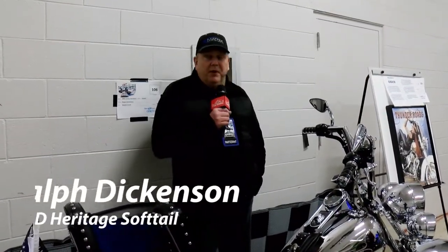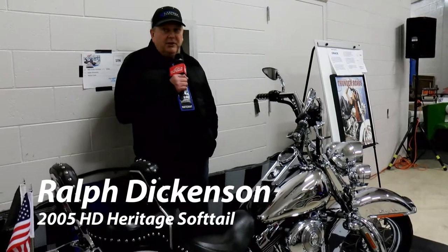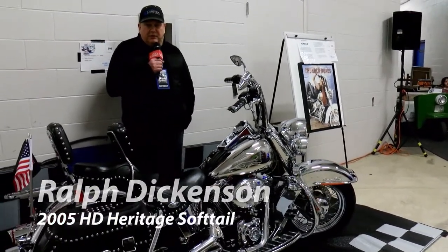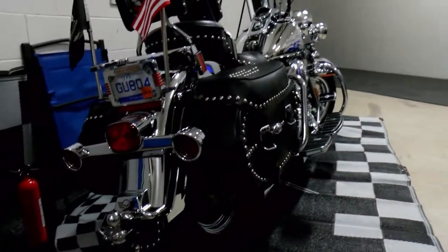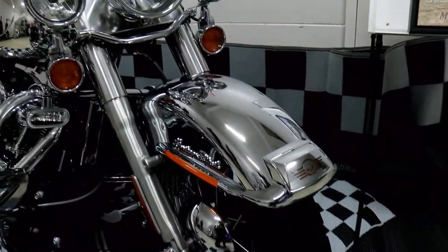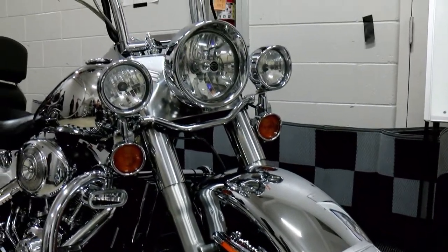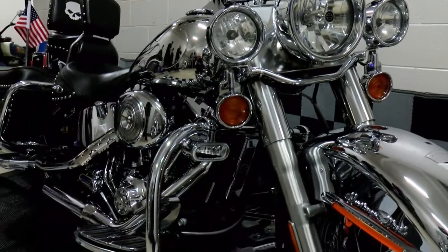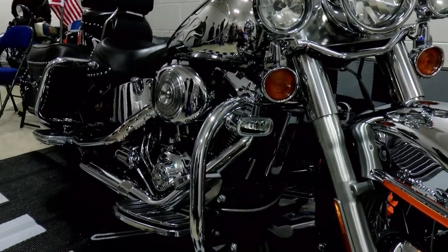Okay, yeah, this bike was bought brand new in 2005, Shiawassee Harley-Davidson. The gentleman had it for approximately a year. He sent it out to Wisconsin, had the bike disassembled. Every part was dipped in chrome, reassembled, sent back here to Michigan. The gentleman also was a Patriot rider. He rode in a lot of military services, funerals and things like that.